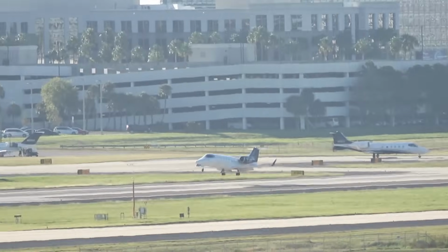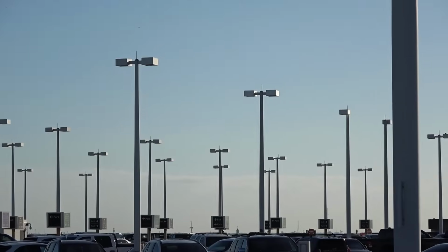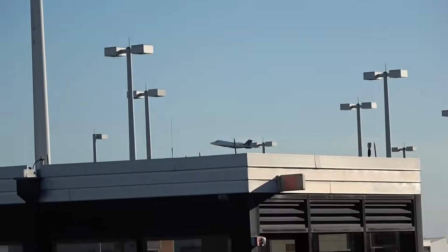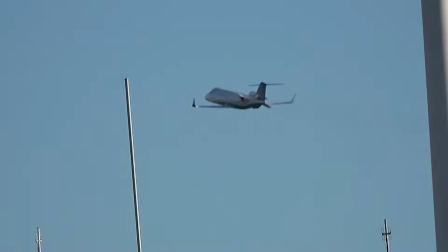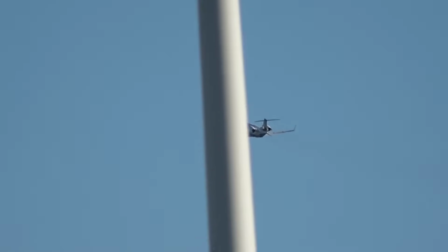Medevac 85, Lima Joliet, runway 1 right, line up and wait. Runway 1 right, medevac 85. Well, we just had a medevac arrive in Fort Lauderdale. Here's another Lear medevac departing for Ocho Rios. Medevac 85, Lima Joliet, contact departure. Have a good day. I listen to departure, we're right here.